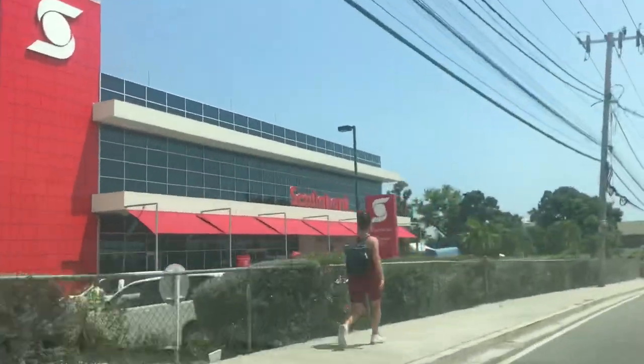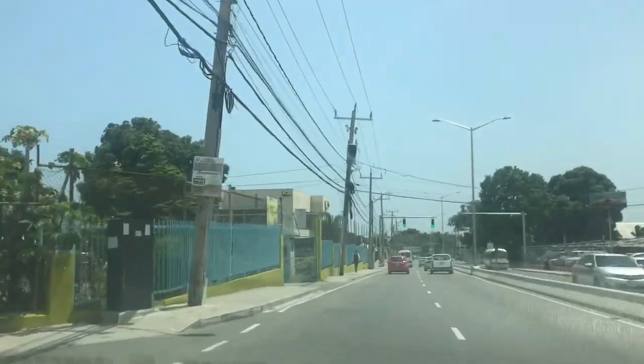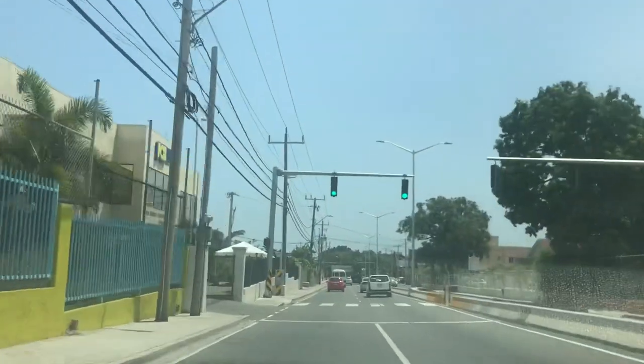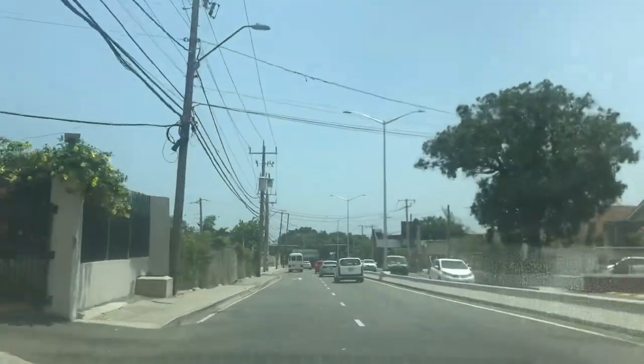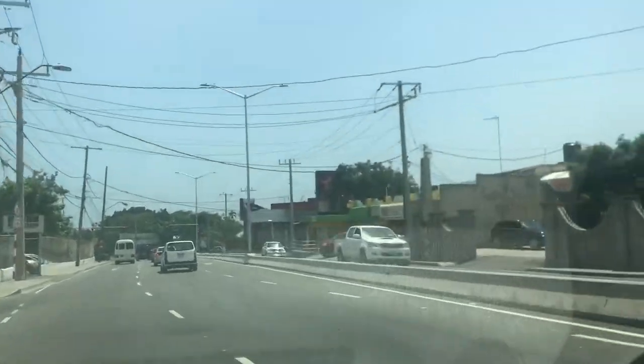This is Scotiabank over here, guys. And then next up we have NCB on the left-hand side here. We're coming up to Oaklands. We have a Richie B gas station coming up on the right-hand side. That's Richie B gas station over there, the Texaco gas station, right.